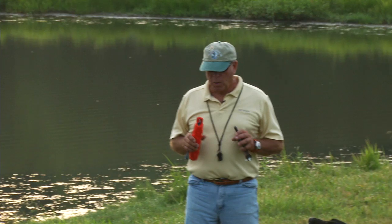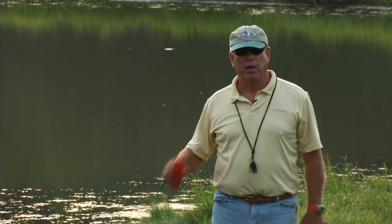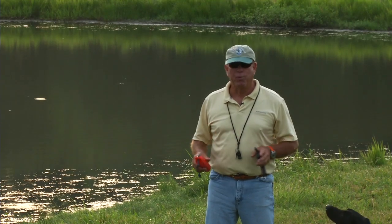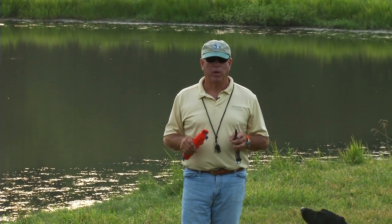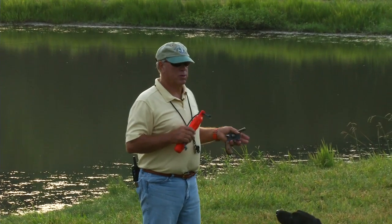So I want to teach a dog that there's a specific area where that bird fell, and that's one of the big values of the YDrill. And I'm going to elaborate on this, that whole topic later, but to me that's the most valuable aspect of the YDrill. You have a gunner and multiple throws.